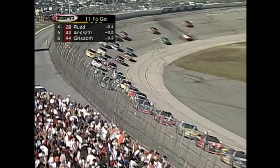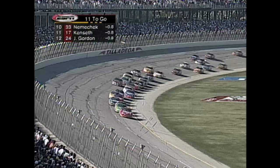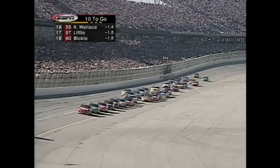Two Petty Enterprises cars running nose to tail back in fifth and sixth, John Andretti in the 43 car right behind him. A great run by Steve Grissom in that 44 car, and that's good to see. That team has had a tough time this year, and Steve is proving once again that he can drive a race car.